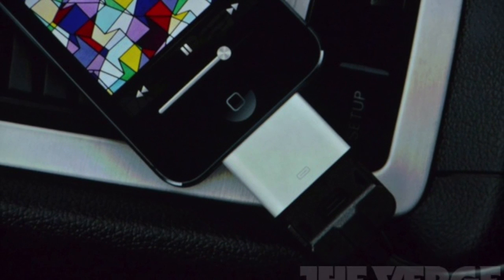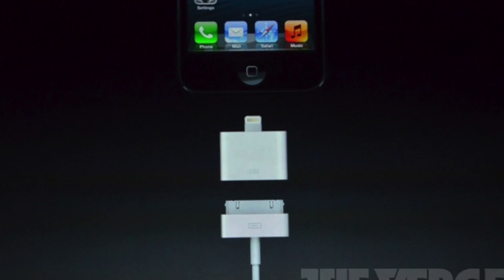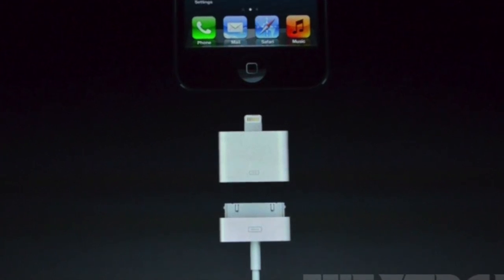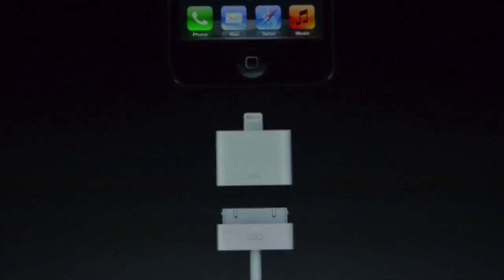There will be an adapter available, so if you have an old device that has the 30-pin adapter to plug into the bottom of your iPhone, so you have a dock or something in your car to work with your car, they will be selling an adapter.